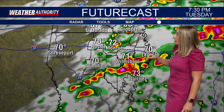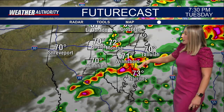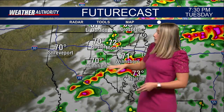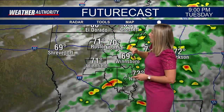Notice by 7:30, where we're seeing the most activity right now is from that Wind Parish area stretching close to the Tensas area. This shows that hanging around for a little bit longer, and that's likely. Maybe it clears off a little bit to the east. It also shows those clusters moving in closer to the Ouachita Parish area, maybe even the Morehouse Parish area.